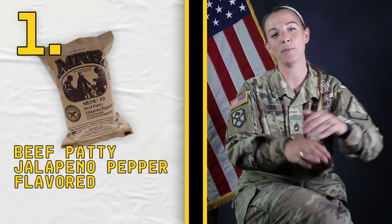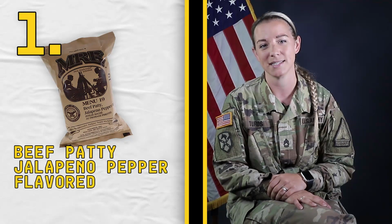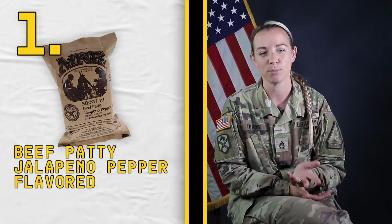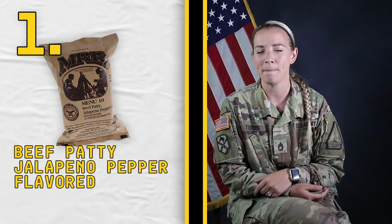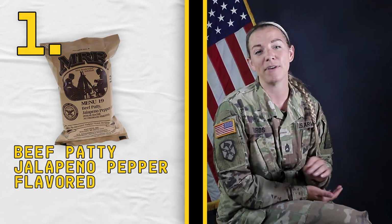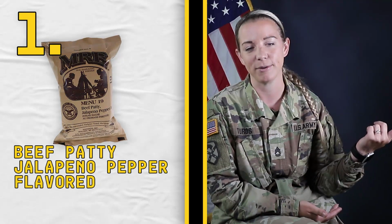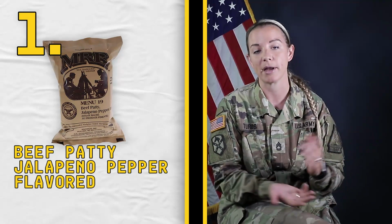The final worst MRE of all time is the jalapeno beef patty. What we got here is a questionable meat that resembles beef but doesn't taste like beef, and it's supposed to be spicy with questionable spices that are supposed to be hot. It's not hot. It's just a weird meat that you're gonna put on a tortilla that they provide you as well, and they provide you 2 sauce packets. They provide you a fat-free mayonnaise. Who likes fat-free mayonnaise? No one likes fat-free mayonnaise. And barbecue sauce, which makes anything better, so that's okay.